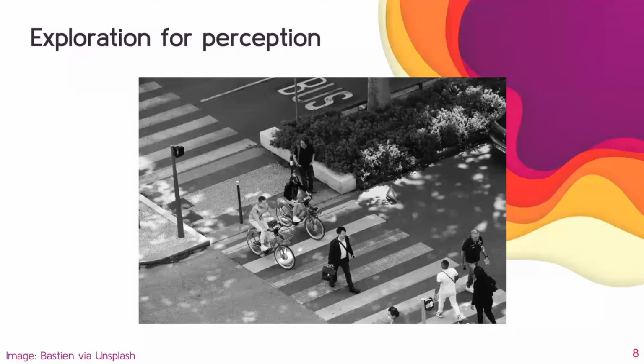Another aspect of exploration that's really important to consider is that we do it for perception. So this is how we bring in information about the world. When a baby explores with their hands, they're doing it to perceive through their touch and through their taste what is available in the world. So they're trying to perceive what's out there.